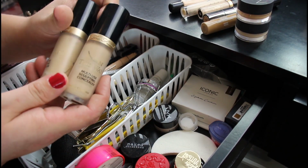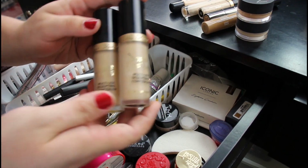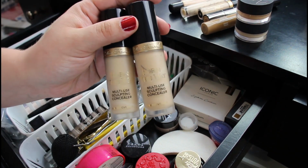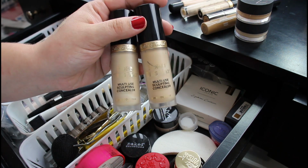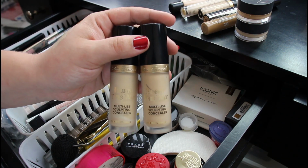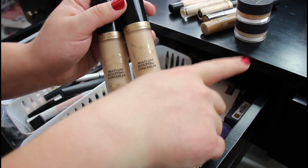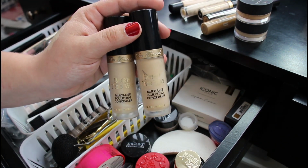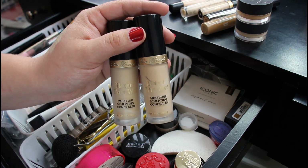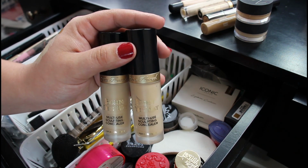So this is the Born This Way Multi-Use Sculpting Concealer. This is the newer one. Everybody's ride or die for this, and I definitely really like it. When I want really, really light coverage makeup days, but I feel like I need a little bit of something, I either reach for this or my NARS, and I will literally just spot conceal or throw a little underneath my eyes or just cover up my redness, blend it out, don't even set it, and I'll go. That's it.